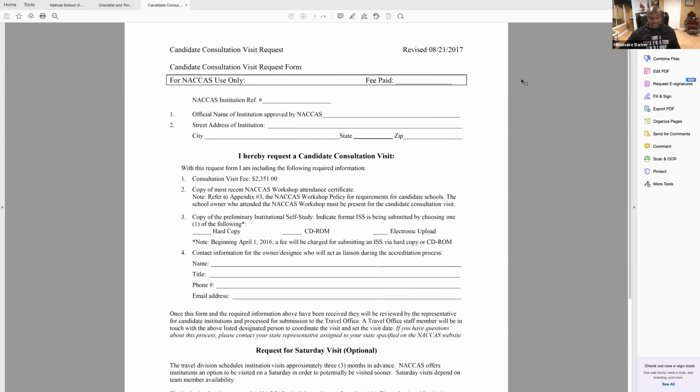Okay. Now, the next thing we're going to do, when you upload this, it's very important that y'all read everything. So you're going to have this application right here. You're going to pay your money. Also, a copy of the most recent workshop certificate that you attended. Okay, the most recent workshop. You're going to have your certificate saying you attended this NACCAS workshop.